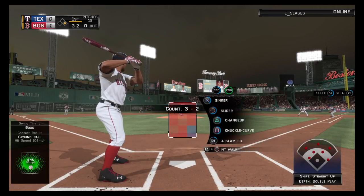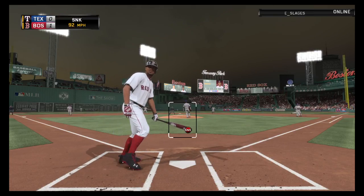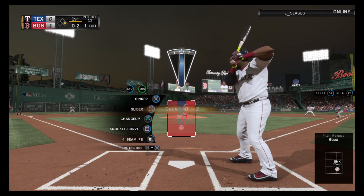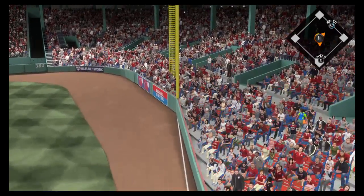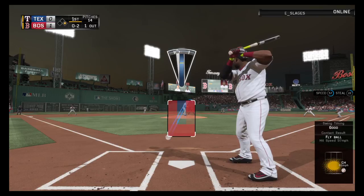Xander Bogaerts stands in. Here's the payoff pitch. And the sinking fastball called strike 3, and that's out number 1. David Ortiz steps in with 1 in, 1 out, and 1 on here in the inning. Yeah, it's been a pretty good inning here so far, so we'll see if they can scratch another run across right here.